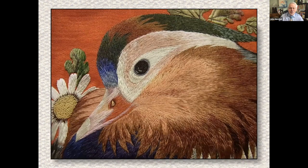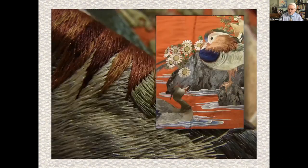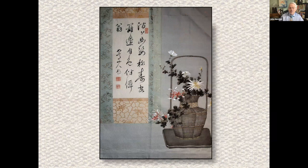Here you can see some of the exquisite detailed work, produced by a skilled craftsman. Very, very careful detail to color gradation, the flow of the lines of the feathers and so forth. And this is the overall piece you can see as the insert. Now, something that's entirely embroidered tends to be more the exception than the rule in Japanese textiles. Most often, the embroidery will be to enhance or complement painted designs or other types of surface imagery.